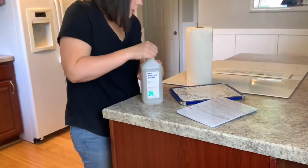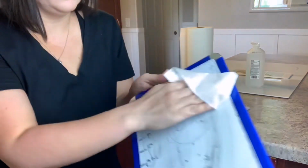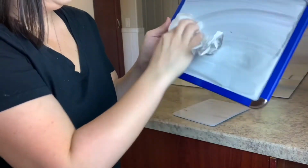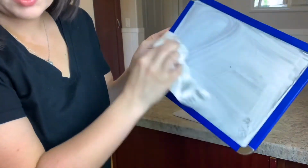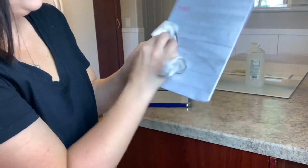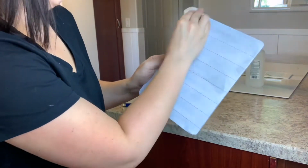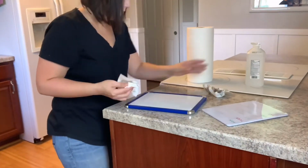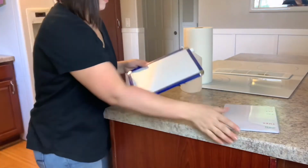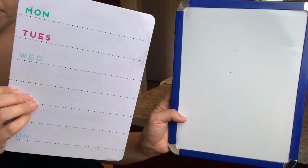You just take rubbing alcohol and a paper towel, and you can see it just wipes it all away. You could see that one was pretty gross. So once it's pretty well saturated in the rubbing alcohol, then I'm just going to take a dry paper towel to kind of polish it. They're not quite good as new, but they look way better than they did before, and it prevents me having to replace them.